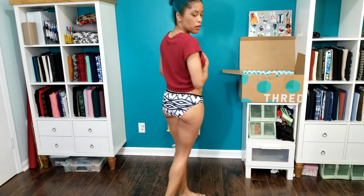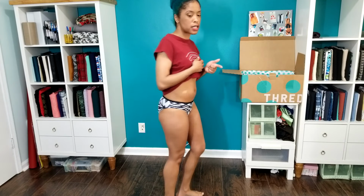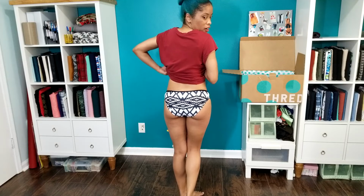I really like the design, and I feel like having a black or blue or even a white top with it will look really nice. They're actually pretty comfortable for the most part. I do have some underwear on underneath this, so it is a little tighter than it probably would normally be if I just wear it normally. But I do like where it hits a little more than I did the other ones. And I feel like they cover my butt pretty well.